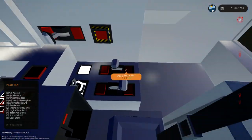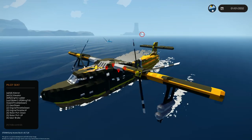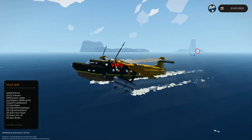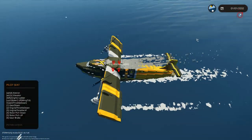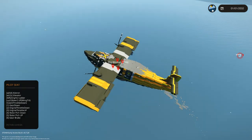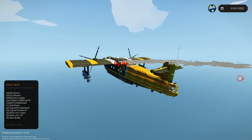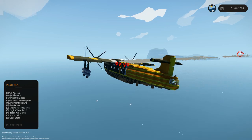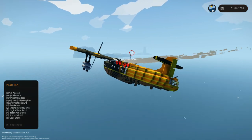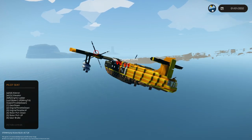Rotor tilt doesn't want to go all the way up, but it wants to go a bit up. There we go. Yes. Alright, maybe a bit more. There we go. It pitches us out of the water, and then we go back to forwards, and then we can fly. Nice. Okay, just Tokyo drifting my massive plane. Don't worry. There we go. Look at that. We're just Tokyo drifting. Hot diggity dog. Alright, cool.